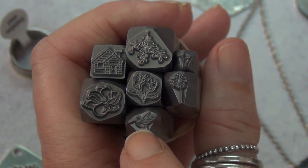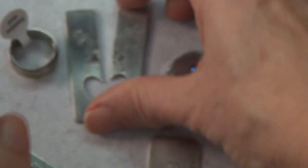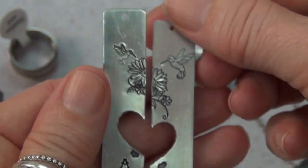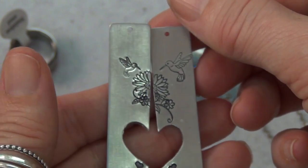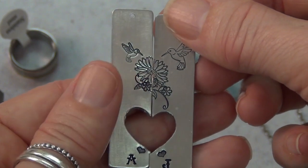So we have the hummingbird, the two that I talked about. Oh, here, I've got it here. Let's let the camera refocus. We have them in different sizes. Yeah, and facing a different way. I love that. So that's kind of cool. If we're going to make two, why not change it up a little? Isn't that cute? Super cute.